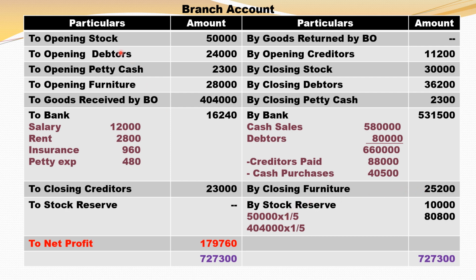Stock reserve you should calculate on opening stock and goods received. So opening stock 50,000, adjust in the opposite side, that's credit side. 50,000 into 1 by 5 you get 10,000. Then stock reserve should also be adjusted on 4,04,000. So 4,04,000 into 1 by 5 you get 80,800. Stock reserve in the debit side will not come because, number 1, we don't have goods returned. Number 2, closing stock, no need to calculate stock reserve because it is clearly mentioned that closing stock is at cost. So stock reserve will be nil. And the net profit you get 1,79,760. Okay students, any doubts? Feel free to ask me. Thank you.